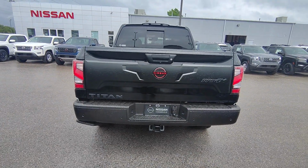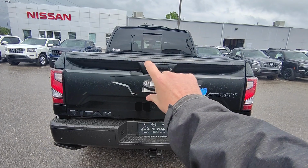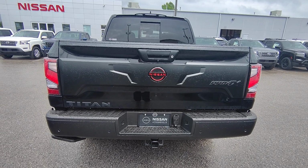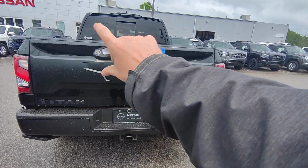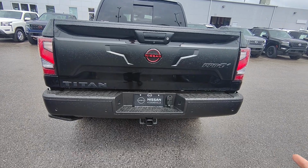And then here on the back, this is probably my favorite part of the whole truck as far as looks go, is having this Titan Pro-4X trim piece that goes through the back. It just makes it look like one of the upper echelons of trucks. A lot of the times you see a Ford or a Chevy get into like a King Ranch, it's the top of the line, then you start getting this kind of stuff here. So this just really adds that premium feel and aesthetic to it.